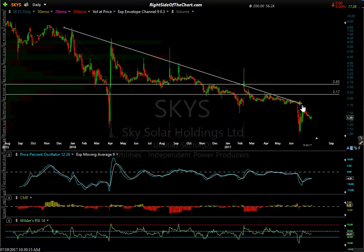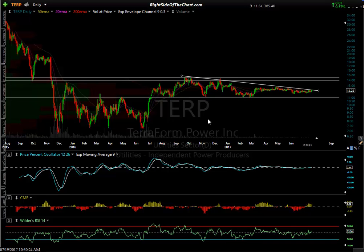SKYS. Here's one that didn't take off yet. There's a downtrend line. It still needs to take out this downtrend line. It's a low price stock. I'm not too crazy about that one.